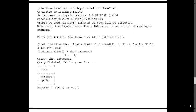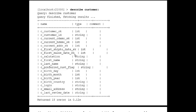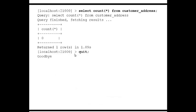Using the show keyword, we can display the attributes of a database in the terminal. The use keyword tells Impala which database to look for, and the show keyword displays all tables in the indicated database. We can use the describe keyword to look at the attributes of a table. We can examine the contents of a table in Impala.